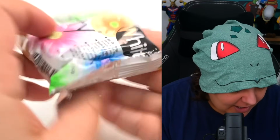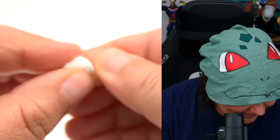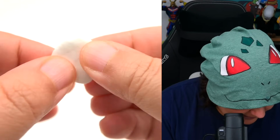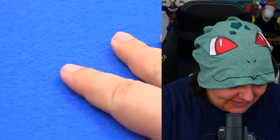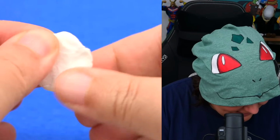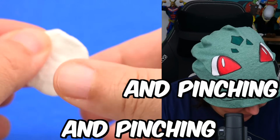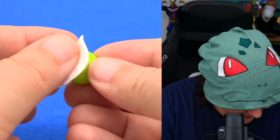I have a pack of hearty clay, and we're going to take a little bit of this. I'm going to try and flatten this as much as possible, like so. Voila. Let's just add our blue trusty felt here because everything's a little white right now. So far so good. I'm really going to try and get those edges as flowy as possible by pinching them and pinching and pinching and pinching. And now we're going to insert it on the top like so.